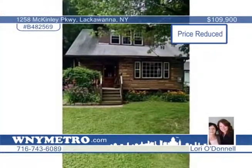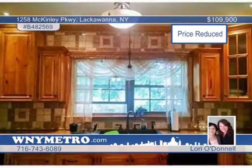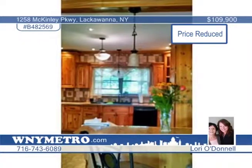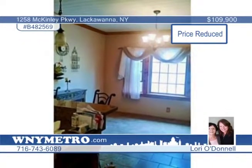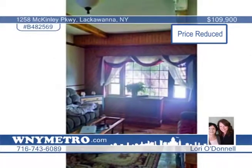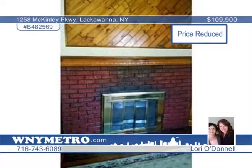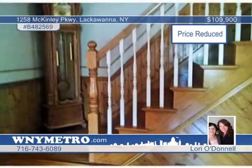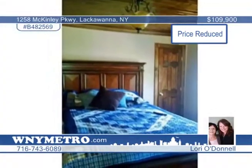You'll appreciate the unique setting for this spacious 2-bedroom, 1.5-bath home with lots of updates. Explore the totally updated country-sized kitchen with a breakfast bar. Then check out the large entry foyer with beautiful staircase to the upper level. The master bedroom has a large 14x10 dressing room that's currently being used as a 3rd bedroom. Other bonuses include a newer furnace, central air, jetted tub, wood-burning fireplace, and 2 covered porches. Don't miss your chance. Call Lori O'Donnell and Patricia Schultz today to schedule a showing.